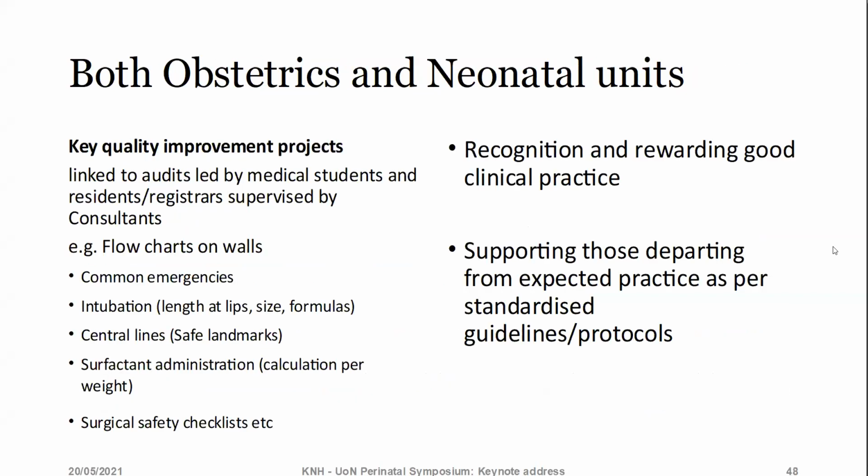I'm participating in quality improvement projects and rewarding good clinical practice and supporting those who depart from expected practice as per standardized guidelines and protocols. For both units, that's very important in the interest of patient safety. Next slide.